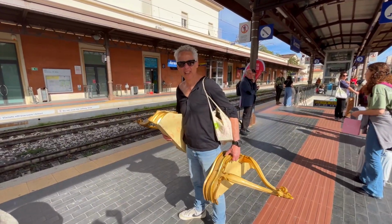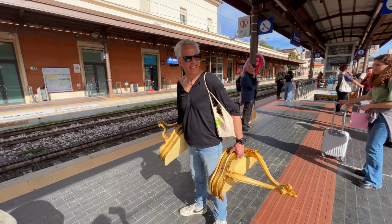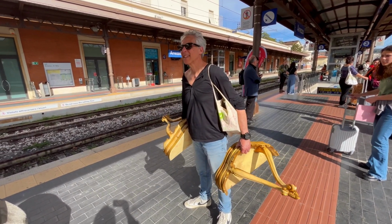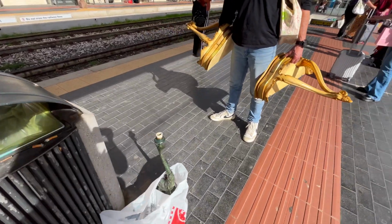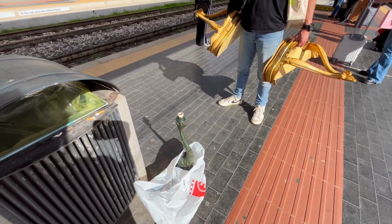Shit we do. Running for a train. Legging all the shit in. And our new light. It's a fish. She's cute.